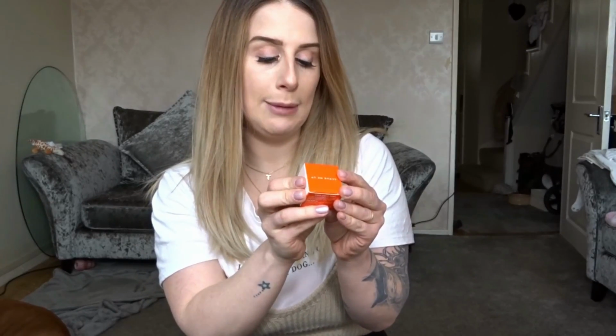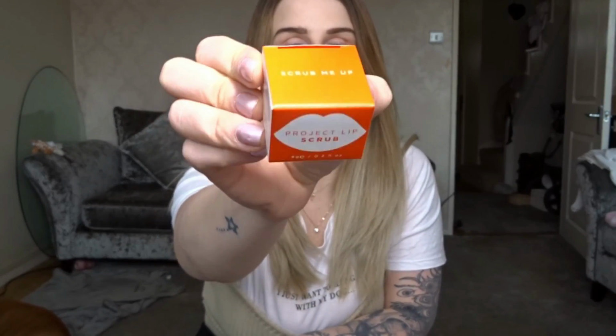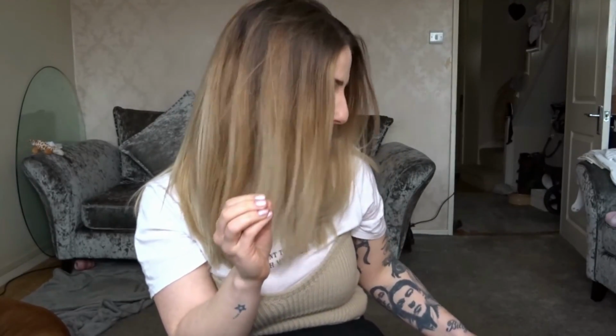The Project Lip Scrub, made in the UK, born in Manchester, amazing, again vegan friendly and cruelty free. So how to prep, how to use me: scrub in circular motions around your lips, lick me to taste me, rinse with warm water to reveal super soft plump lips. Again, the packaging is so cute. I actually really love the packaging.